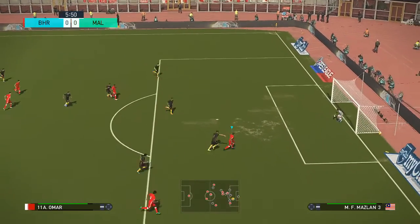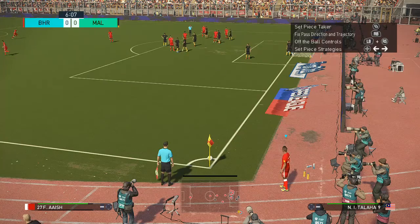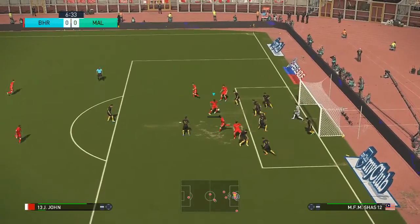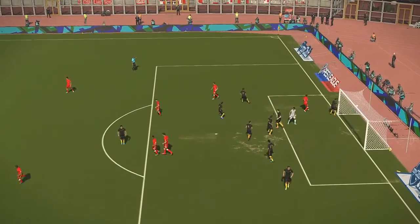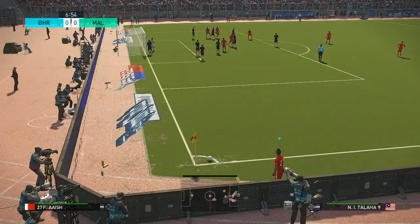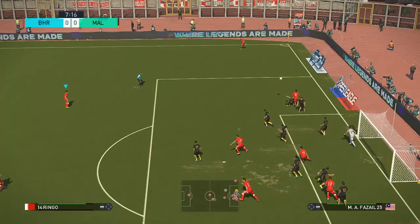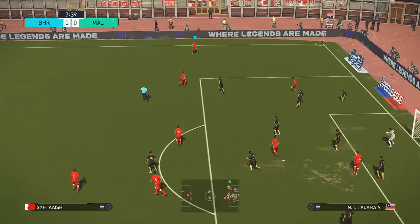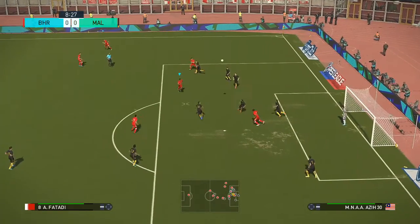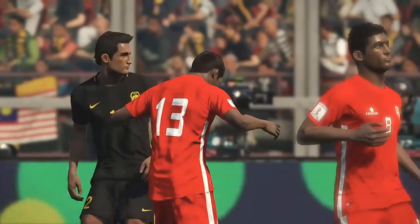Tries a through ball. Great, can he finish? And he's there to make a great save. Can he get the shot away? Goal kick. No, I stand corrected, it's a corner. The defence can get it clear. In towards them, and a header! Another chance! Oh, the keeper's done ever so well.